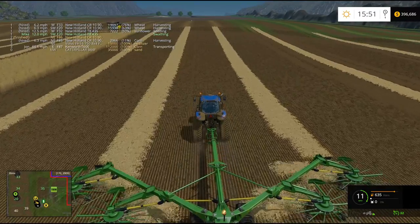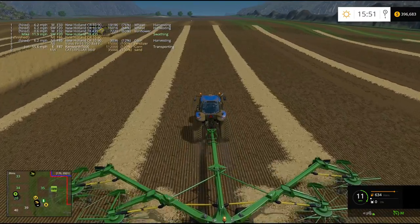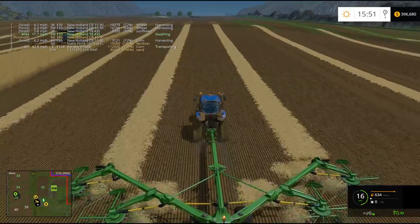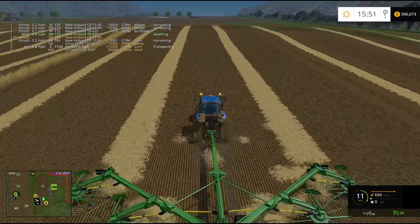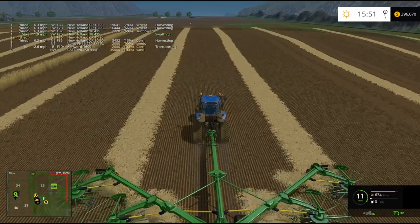Always cracks me up when the kid stares at a monitor. He likes watching farming, okay? Kind of staring at that one. He's checking out your icons. Now he's watching the capture. Now he's staring at my controllers on the wall.